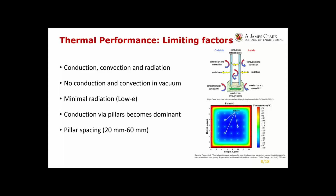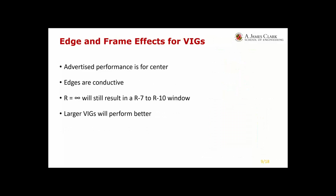If you have annealed glass, you can only have about 1 inch of spacing. You cannot go beyond that. As soon as you go beyond that, the glass will break when you pull vacuum. But if you go with tempered glass, you can have spacing of about 2.5 inches, and you have like an R15 window. If you go farther than that, since the glass deflects, the 2 panes touch each other, and they create another thermal short. So the best you can achieve is about 60 millimeters with a typical 1/4 inch glass. If you go thicker on glass, probably you can go higher, but that's the limit.